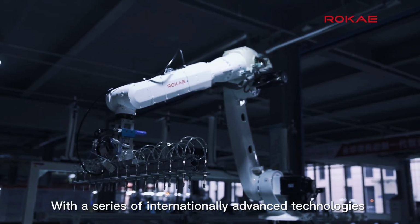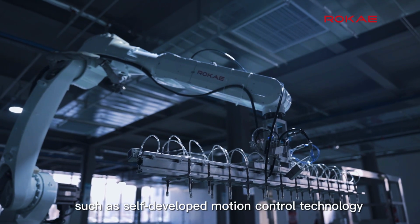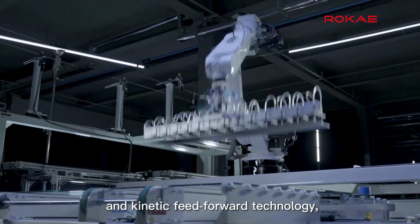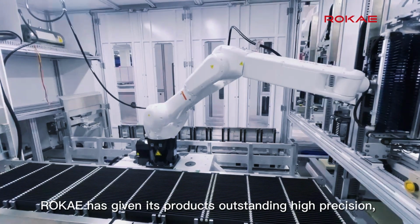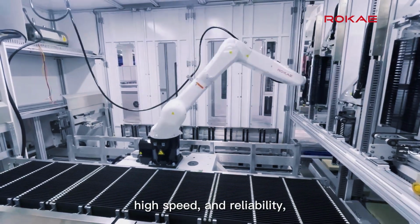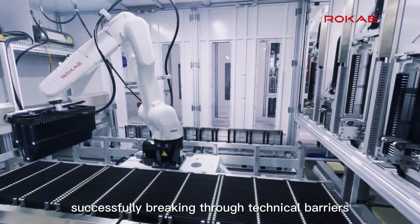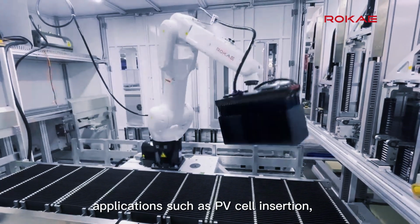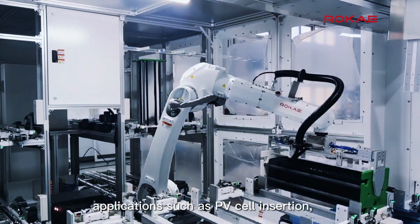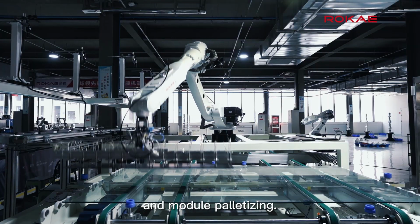With a series of internationally advanced technologies, such as self-developed motion control technology and kinetic feed-forward technology, ROKAE has given its products outstanding high precision, high speed, and reliability, successfully breaking through technical barriers and foreign monopolies to realize core process applications such as PV cell insertion, solar cassette handling, solar panel layout, and module palletizing.